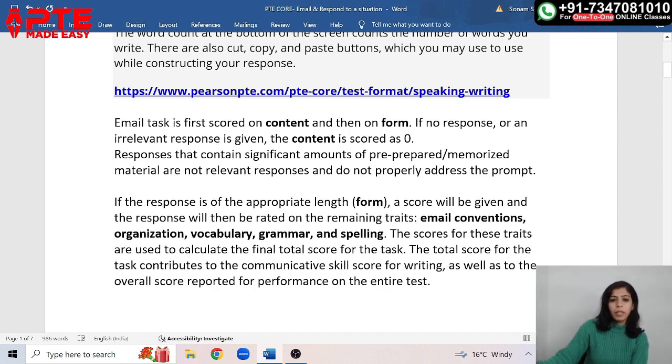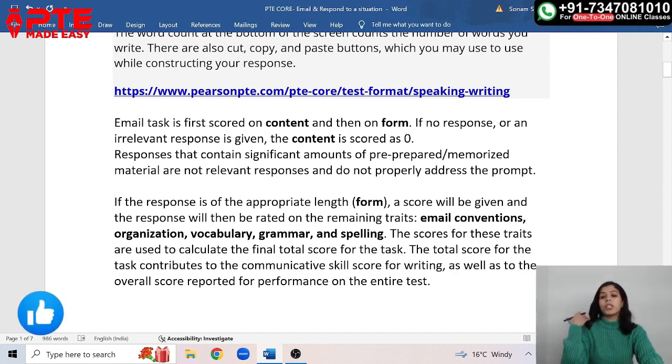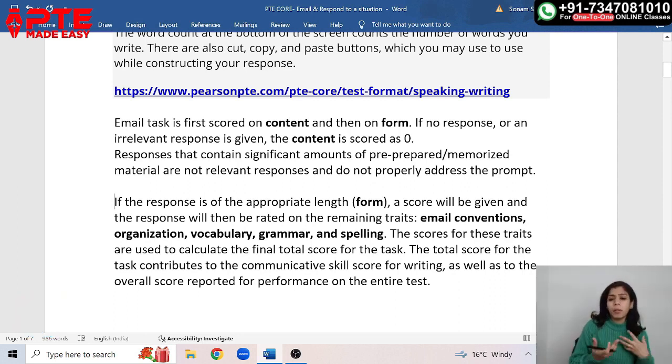Coming to the form part. If the response is of appropriate length, a score will be given, and the response will then be rated on the remaining traits. First of all, you need to take care of appropriate length. Then email convention. Have you answered every part of the question? Have you written in the manner of an email, the way an email has to be written?